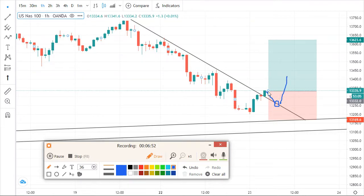I'm just saying you can put your pending order here if you missed entering here, because I entered after this big bullish candlestick. It shows that there is a bullish momentum going on. That's why I placed my order. So that's why I say, if maybe you missed the opportunity, place your buy pending order.